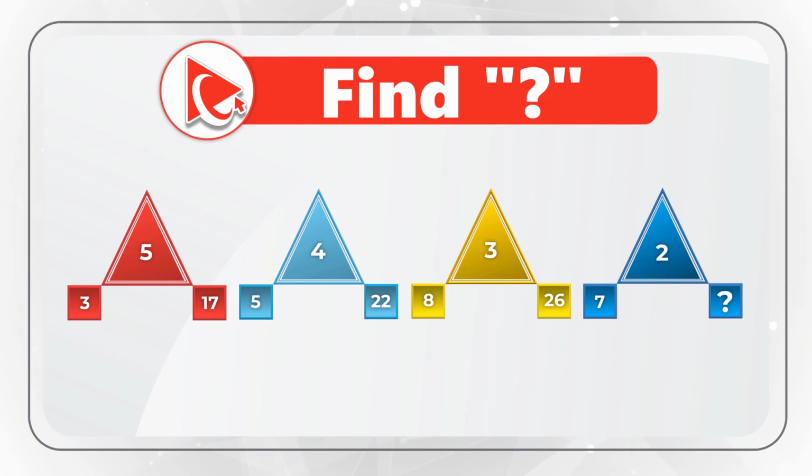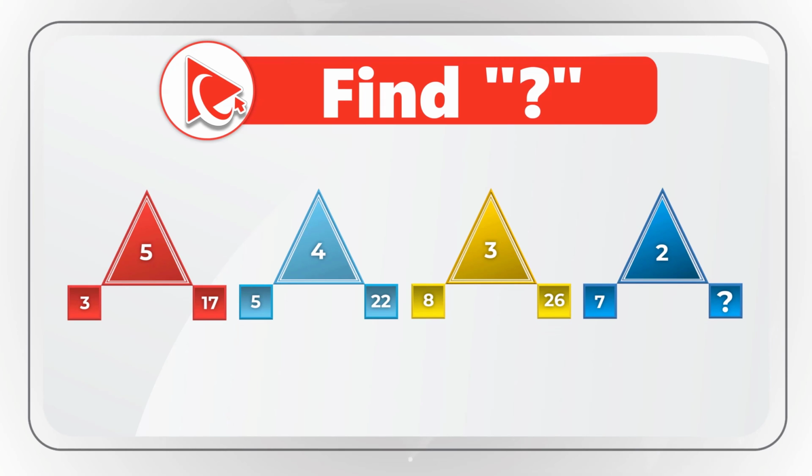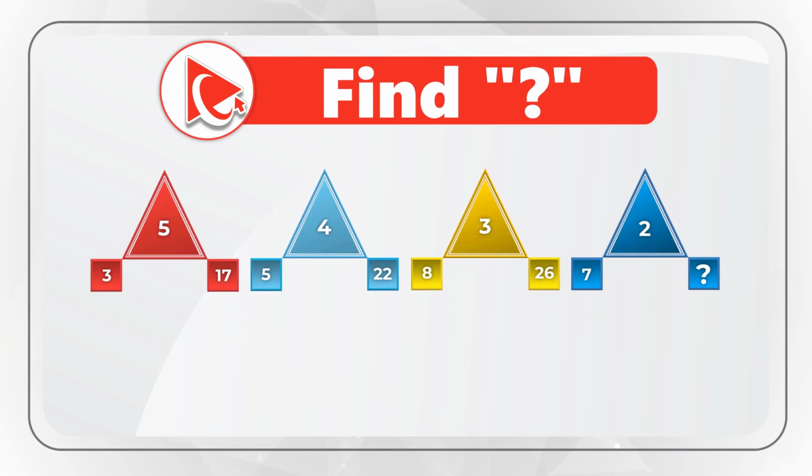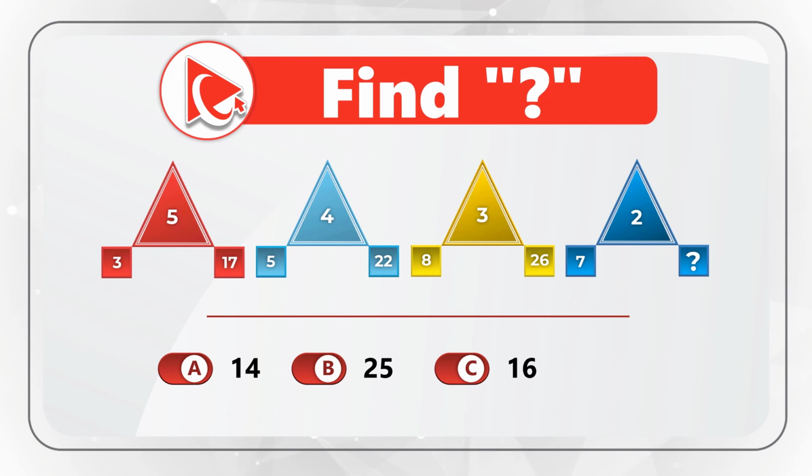And did I mention that all objects are of different colors? If we go from left to right, we start with red on the left, next goes light blue, yellow, and then darker blue. And obviously you're the one who needs to make sense out of it and calculate the missing number. Once calculated, select the final answer out of 4 possible choices. Choice A, 14. Choice B, 25. Choice C, 16. And last but not least, choice D, 20. Take a close look to see if you can come up with the solution.